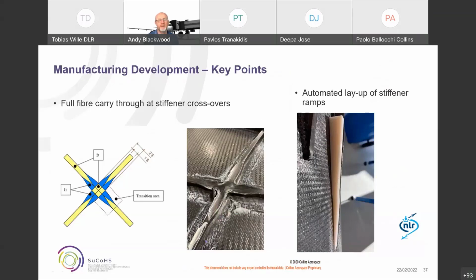Key detail points we looked at. The first one was to try and get a full fiber carry through at the crossovers by spreading the tows out alternately per the diagram. It did result in a lot of gapping, so we did some work both at coupon level and during the RMS, looking at filling the zone with extra resin in the form of film. We were able to produce a structural carry through, but we felt it added a lot of complication and went against the drive to automate the process. So we took a pragmatic view of designing out the need for this feature by clever design of the stiffening grid or whatever.